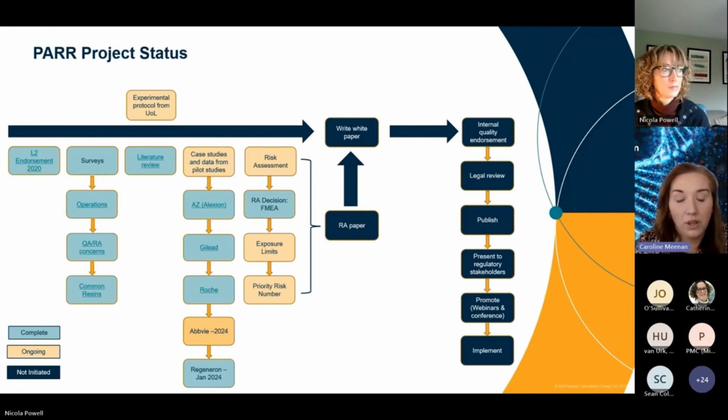We have a small kind of ad hoc team really working hard in the background from Lily, Roche and Regeneron. So they're really trying to push things along in the background. We've had some great new SMEs added onto the team, and we're really challenging what's been done so far. So there's a fantastic body of work being carried out already.